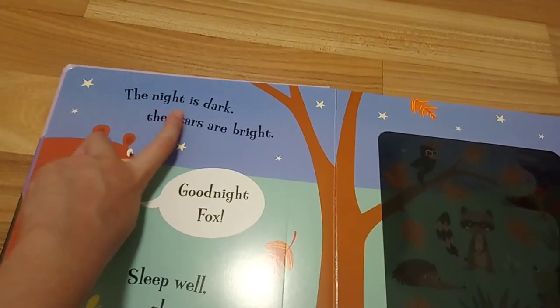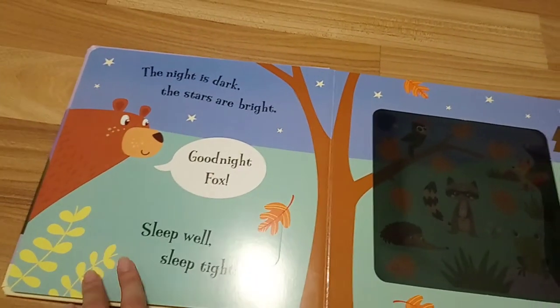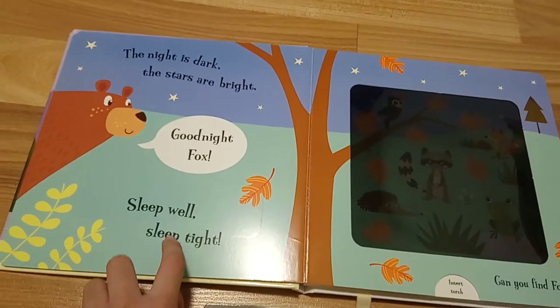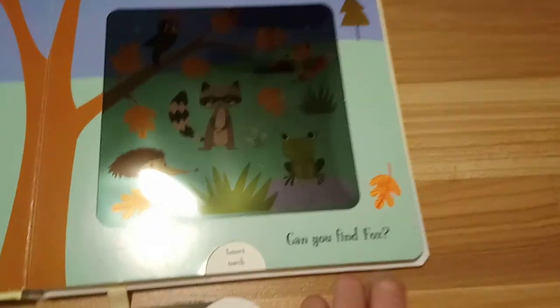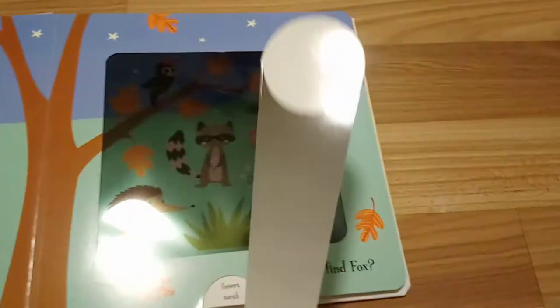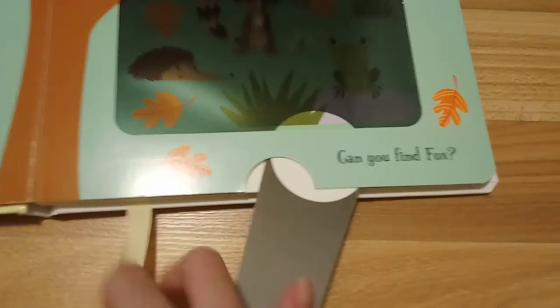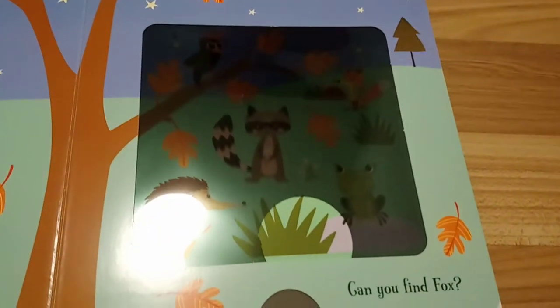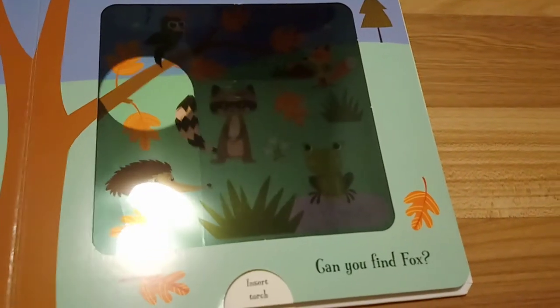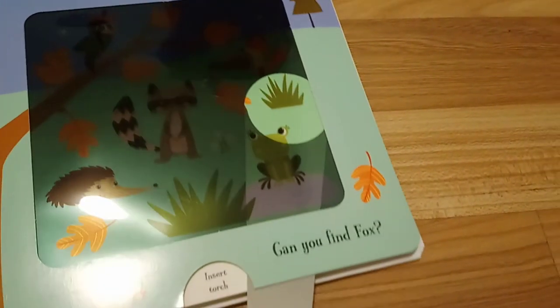The night is dark. The stars are bright. Good night, Fox. Sleep well. Sleep tight. Can you find the fox? Let's use this torchlight and insert it here. Let's find the fox. Where's the fox? Here it is. An orange fox.